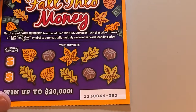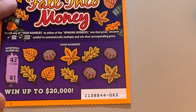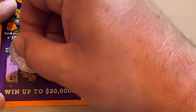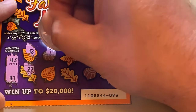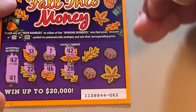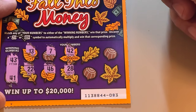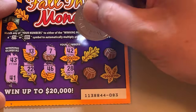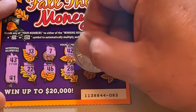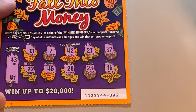Ticket 83. 43 and 41. Yeah, after a few machines, once I found the tickets in the 80s, I bought a lot more than the other machines. Usually I'll put enough in for one or two to see where it's at and move on if I don't like it. 43, 41. No 43 or 41. No symbols. Here's ticket 84.